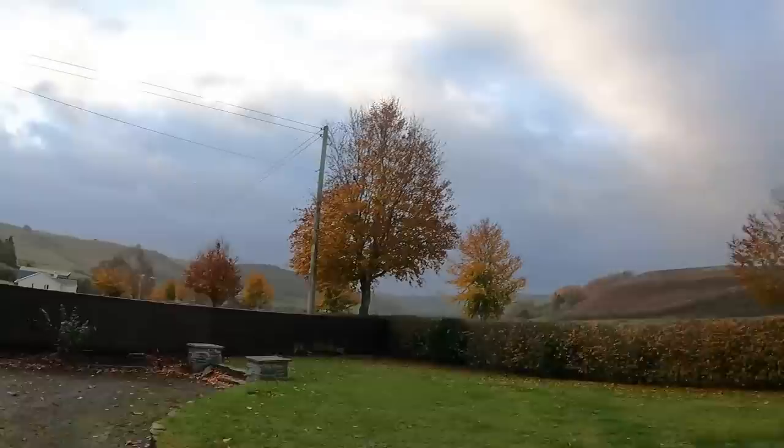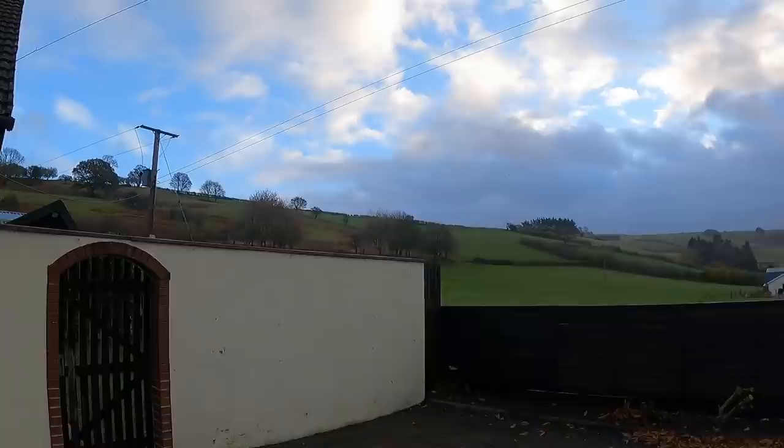But it is nice working in a lovely spot like this. Check it out. Don't know if we showed you really up the back, but loads of hills everywhere. Lovely spot in Wales to work.